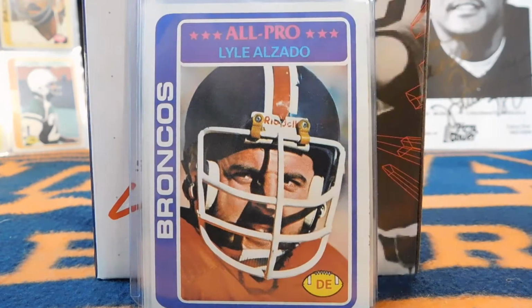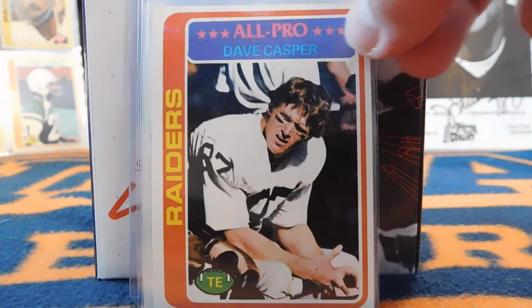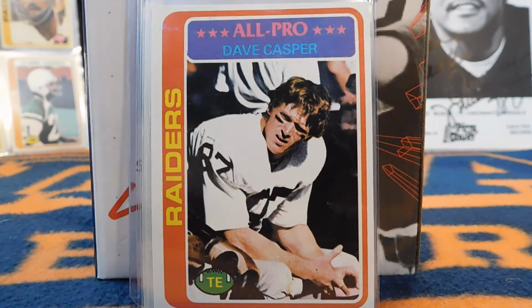Here's Lyle Alzado. I always just loved watching highlights of him. Just a beast for the Broncos and the Raiders. Right here we have Dave Casper. He's a Hall of Fame tight end for the Raiders. He was a 4-time All-Pro, also a Super Bowl champ.